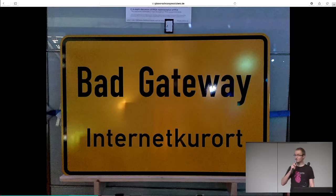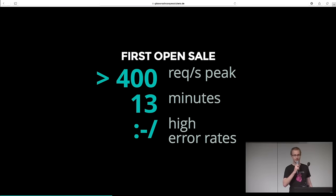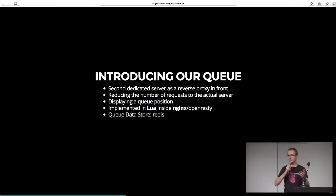Still, we're very sorry that you saw a lot of error messages on that day. The load of the server was over 400 HTTP requests per second over a period of a few hours, even though the tickets of the first round were all gone in about 13 minutes. To work with that load, which increased in the coming rounds, we implemented a queue system that we used to quickly handle that load without restructuring the whole system.